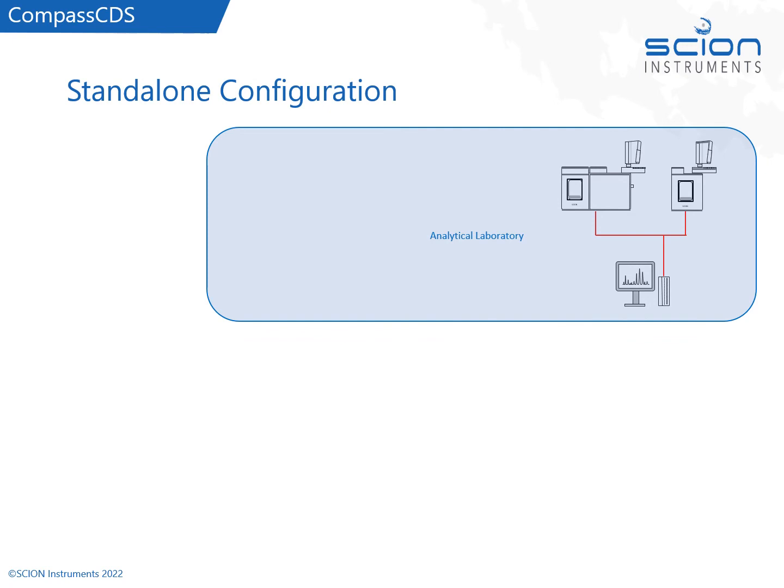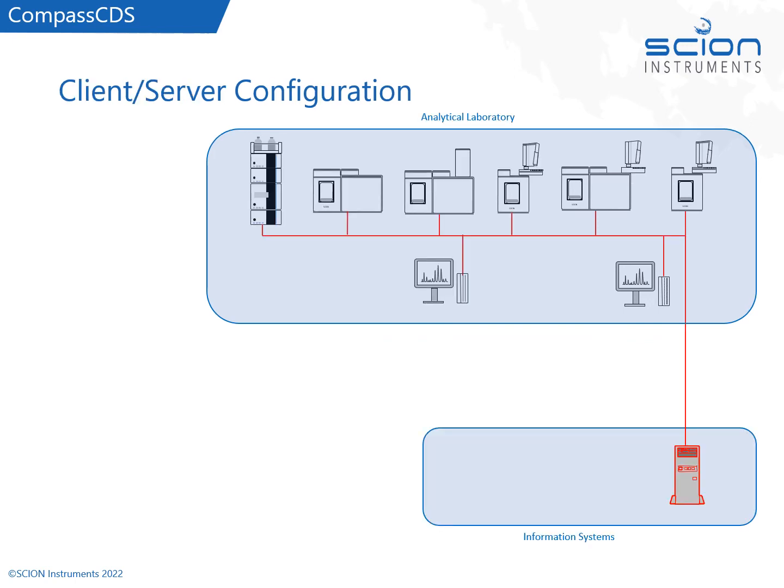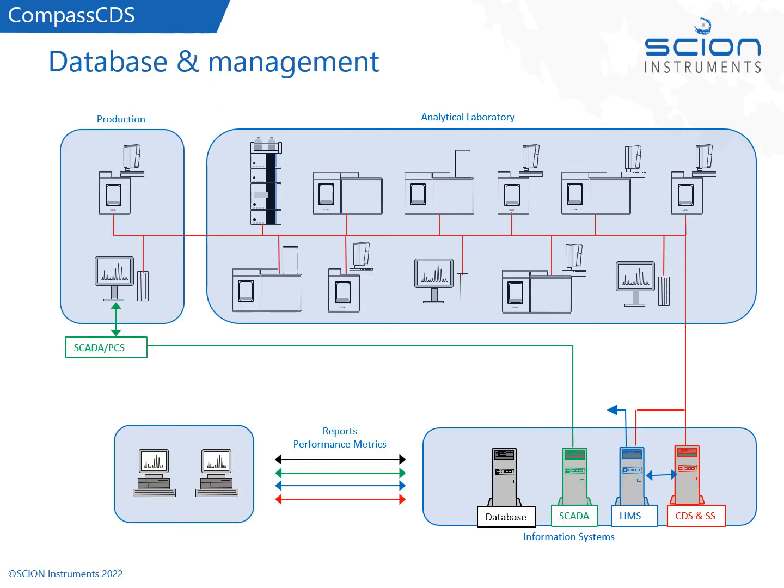This slide shows a standalone configuration where two instruments are attached to one PC. However, further instruments can be attached to this PC. Next, we have a typical client-server configuration where there are multiple instruments attached to two PCs, which are then attached to a server. We then have a more complicated client-server database configuration here.